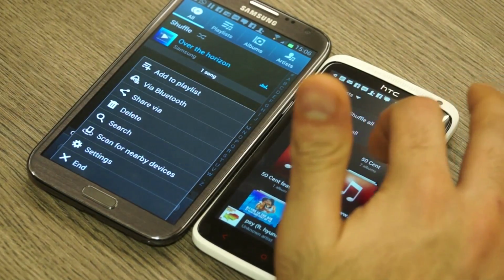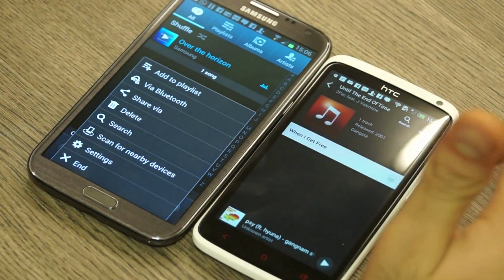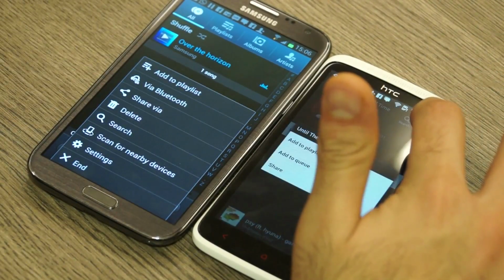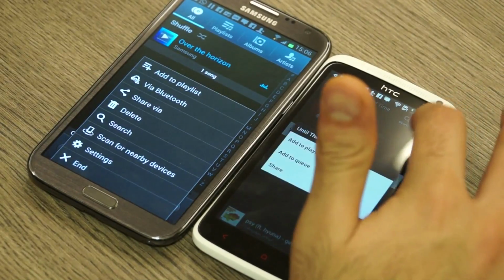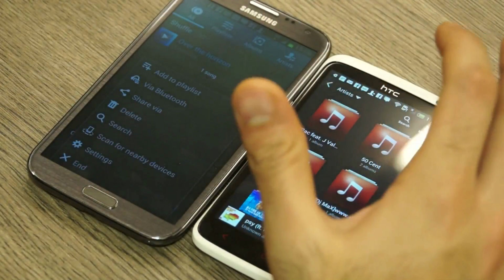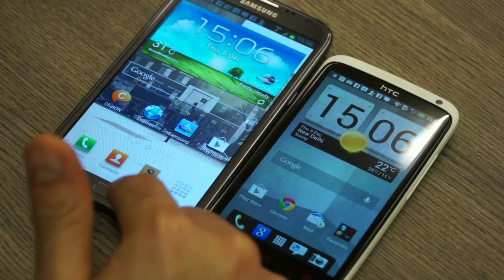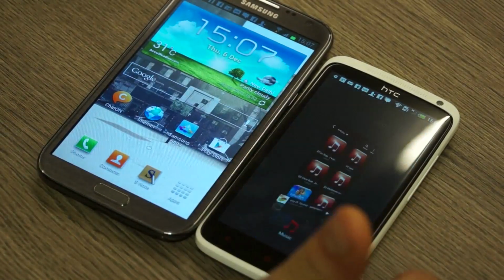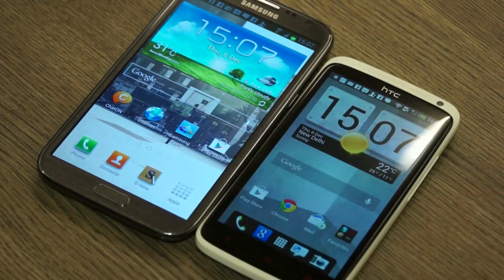You can't directly delete from here, not all music. So you'll have to go into each track one by one and then look at settings, and you can share it one by one. On this, it allows you to do it for multiple tracks, which is absolutely brilliant. So let's come back into the home screen. Now, again, if you look at multitasking, I can scroll. On this, I can quit it like that.